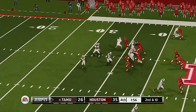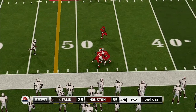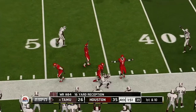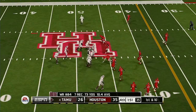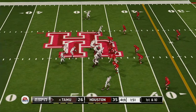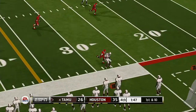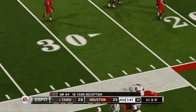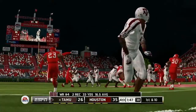From their own 37-yard line, second down. Makes the grab past the marker. He's taken down around the 47-yard line. First down. Nice catch, first down, and he's knocked out. First down.